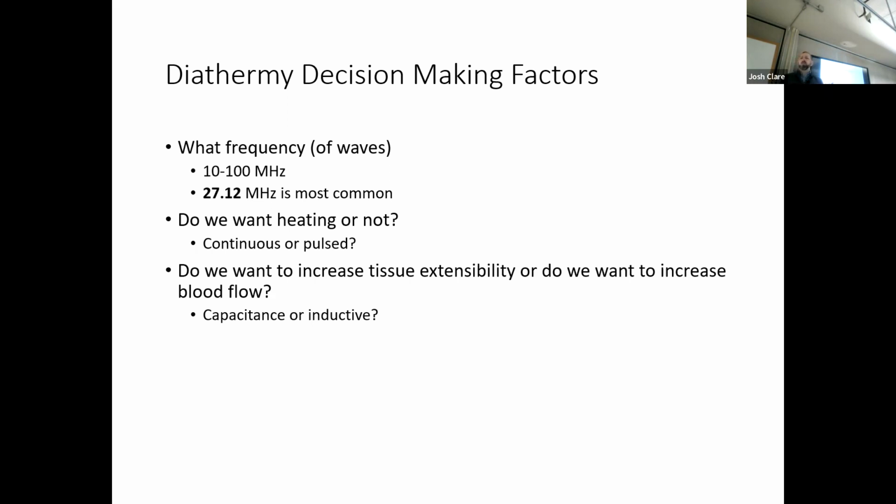What would make us think we want heating or not? One of the times we would want heating. I think we can stimulate blood flow on pulsed as well. I think pain is probably the number one. If we want to increase non-painful stimulus, I need a stimulus to help me with that. If it's pulsed, they're not going to feel anything. And if they don't feel anything, we're not introducing non-painful stimulus. So I think that's the number one reason we would do continuous, is when we want pain relief.